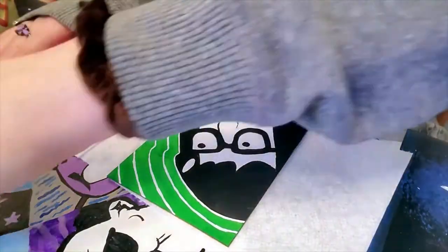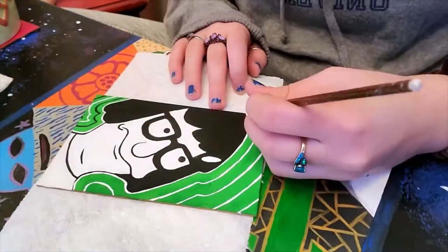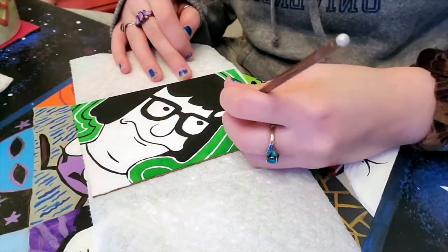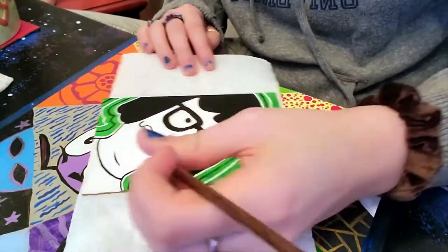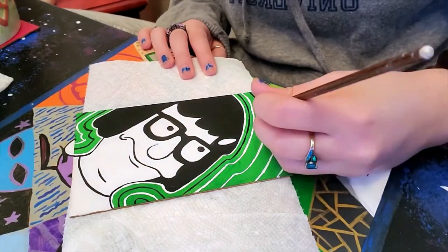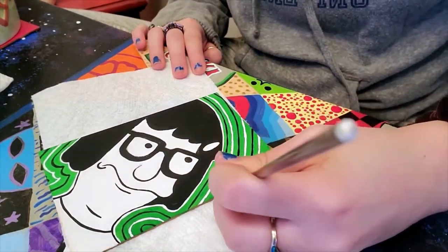The best part about this drawing, too, is that I did these little random lines around Tina, and they really inadvertently ended up working to convey a lot of Tina's constant state of angst and existential dread. So I really didn't mean to do that, but it really kind of works in Tina's favor in terms of her character.